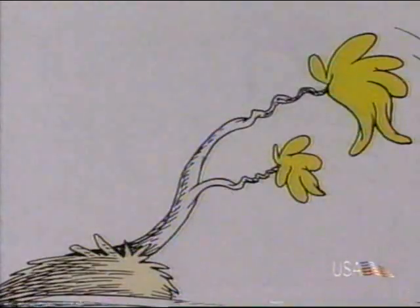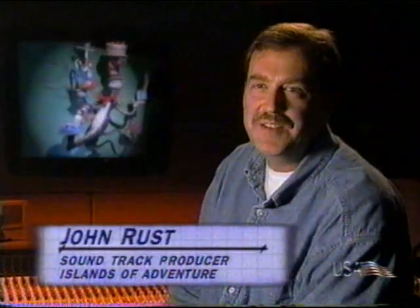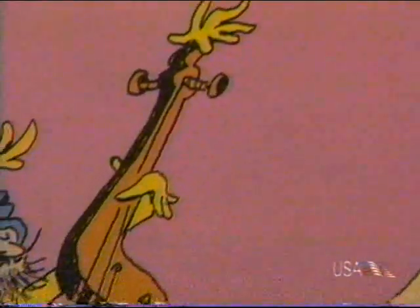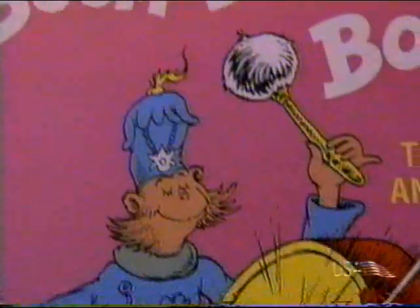John Rust, the soundtrack producer for Seuss Landing and actually the whole park, sat down with myself and the designers, and we actually had conversations about what Seuss Landing would sound like. In Seuss Landing, we tried to do something very unique. We took all the drawings of Dr. Seuss, and every time we could find a drawing of a musical instrument, we put it aside.